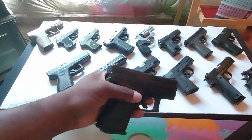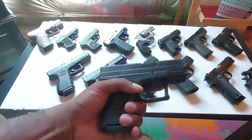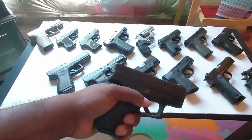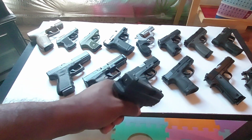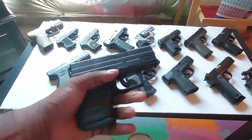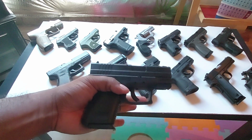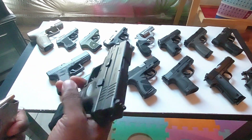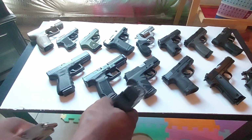Never gave me a problem. A little heavy though, but you know, with certain clothes, it does well. It still carries deep. 13 rounds or the 16-round mag, but I carried the 13s with it. Never gave me any issues, man. Can't go wrong with the Springfield XD9 subcompact.